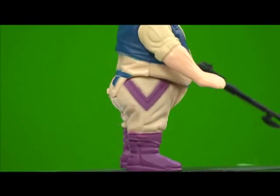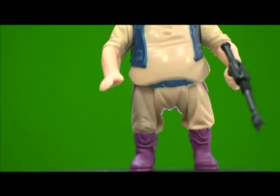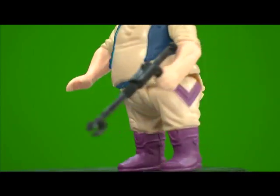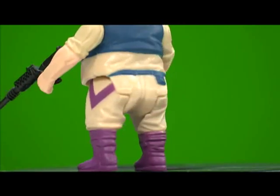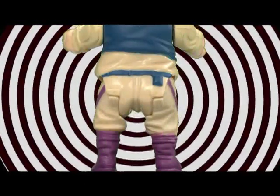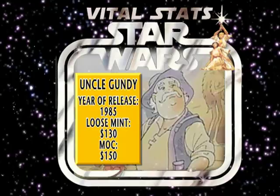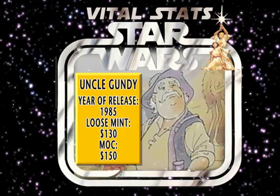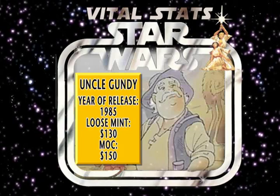Kenner went the extra mile to include every unsavory detail, all the way down to Uncle Gundy's beer belly and love handles. They even seemed to add extra detail in the form of excessive sagging in his pants. And what kind of nightmares was Kenner trying to inspire with that butt sculpt? Is he wearing a thong? Loose mint examples of Uncle Gundy go for $130, with carded mint examples priced at around $150.